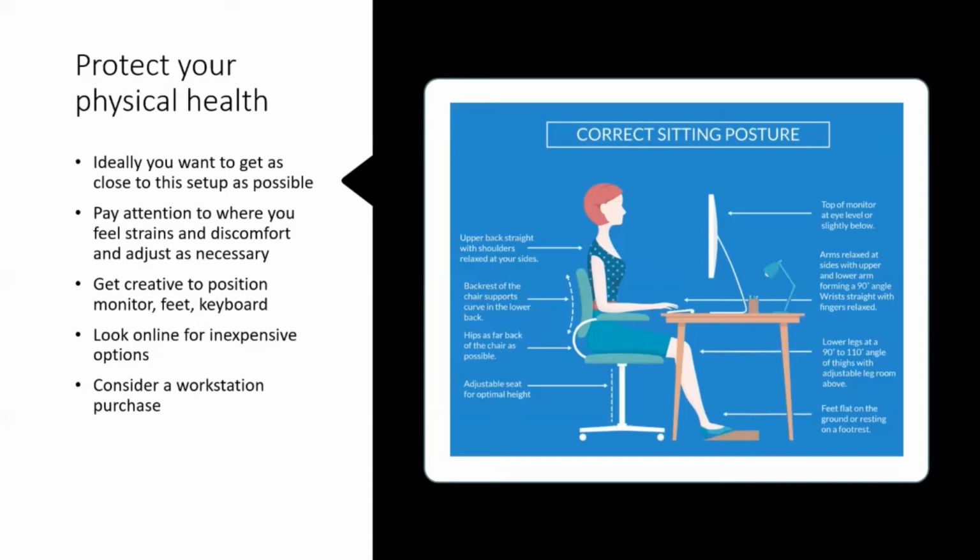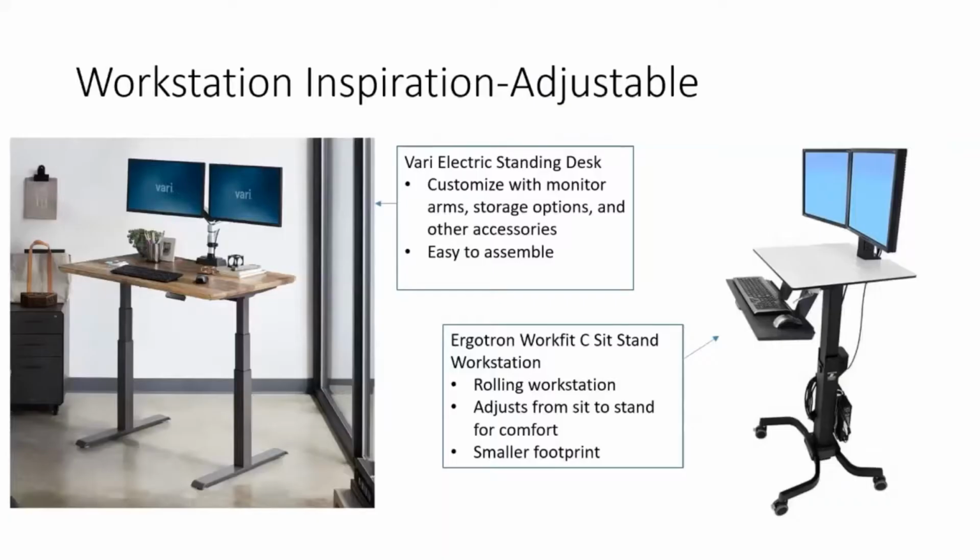And then you could also consider a workstation purchase. So if you're going to purchase a workstation, I'm just going to give you some inspiration. These are not specific suggestions. You would definitely need to pick what's best for you. But these are just examples of things that I have found that have worked for individuals or that work for particular situations. The one on the left is a VariDesk setup.